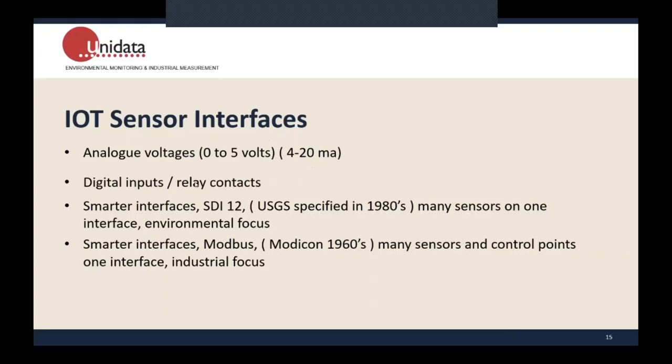We then have digital inputs or relay contacts. They're also sensor interface options. These analog and digital inputs tend to be going down in the industry, and what's going up is the smarter interfaces. SDI-12 is Serial Data Interface at 1200 baud, which the USGS invented some years ago, and instrument manufacturers have aligned to that. There's also another one called Modbus, which was invented in the 1960s, and that provides many sensors and control points, and that's more of an industrial focus. So if you buy instruments, they're likely to be any of these types of options, but generally, if your data logger is a good one, you'll be able to do all of those.